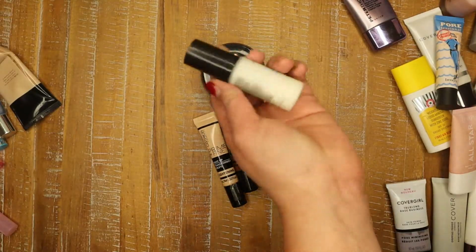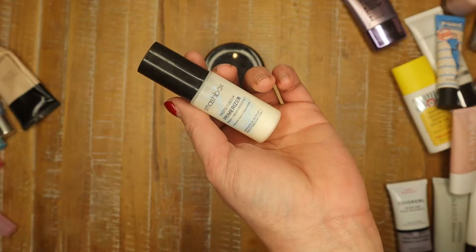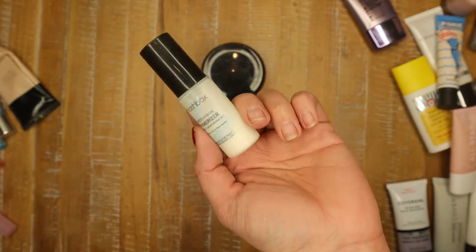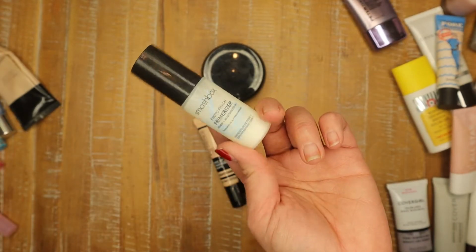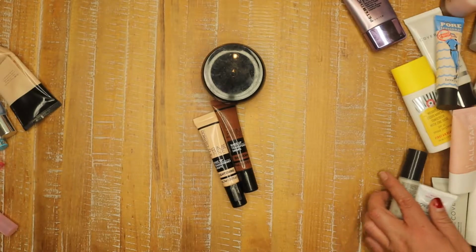The last few, so I have the Smashbox Photo Finish Primerizer. This is pretty decent. It's a travel size, so I'm going to actually finish this up. I use it more like a lightweight moisturizer.